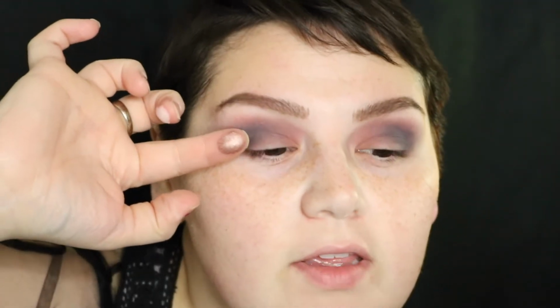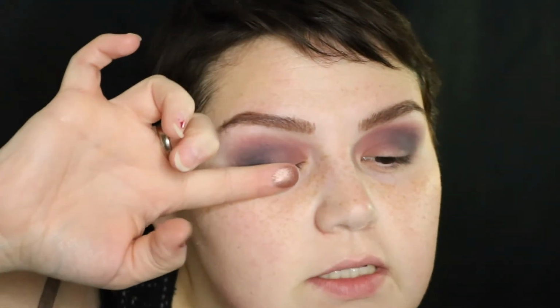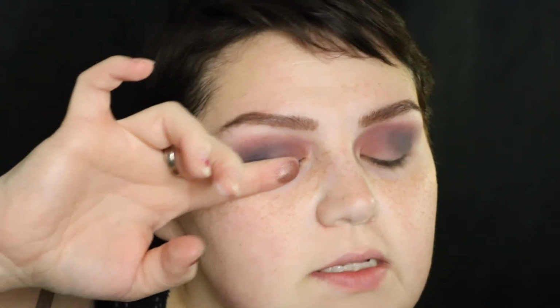The brown I haven't used yet. I kind of am tempted to use it because it's a little bit warm. It's cool, but it's a little bit warmer and it would really pop. But at the same time, I kind of like the idea of using that one, the light one.